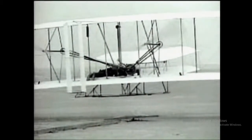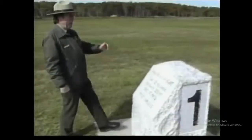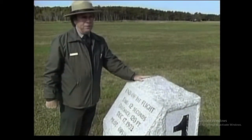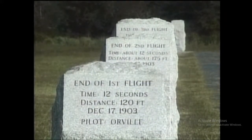The first flight lasted only 12 seconds, and Orville covered a mere 120 feet. But it was the first true powered flight of any aircraft. The second flight, with Wilbur at the controls, went only a little further.